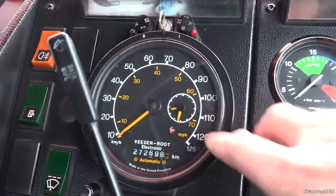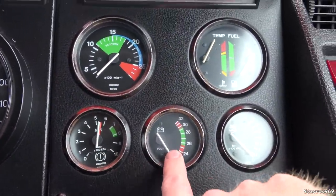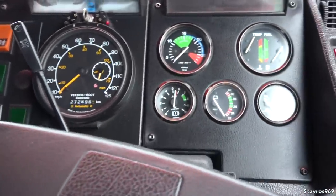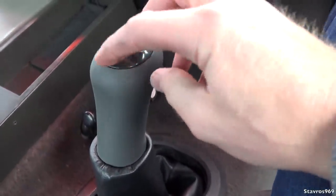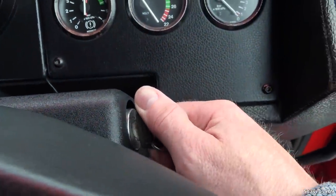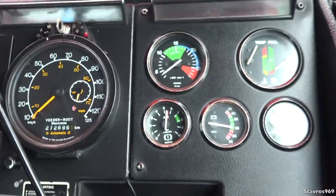Very good. And your tacho, of course, rev counter, air pressure gauge, your voltage for your battery, temperature and fuel, and your oil there as well. Okay, I think I'm going to start it up. Now, that's not the original gear stick. The top of it broke off, Paddy said, so he just put a different top on it. It is a 3/3. So yeah, it's in neutral. Let's start it up, give you guys a sound of it. Okay, there we go. Couple of revs.